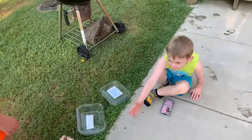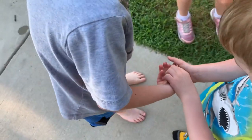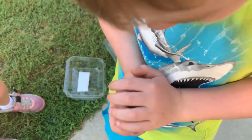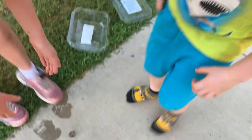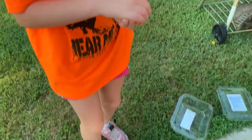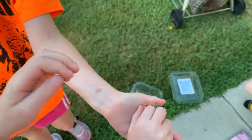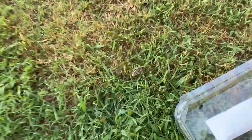Can I hold him? Yes. Gently, gently, please. We don't want to hurt the frog. There, Logan's got him. Logan, can you share it with Kira? Sure. He almost bit Logan. Very good. Gentle. Very good, Brody. Oh, Kira's holding the frog. There you go. Now, don't let him jump off. Oh. Yeah, that's a really high jump, but at least it landed on the grass.